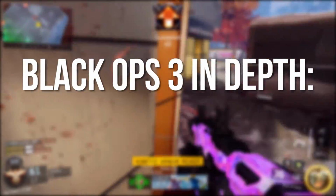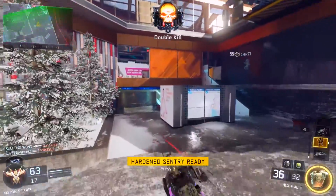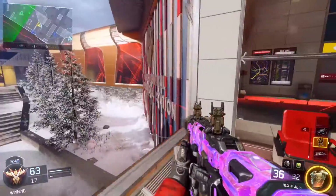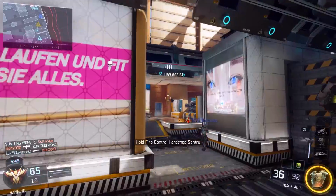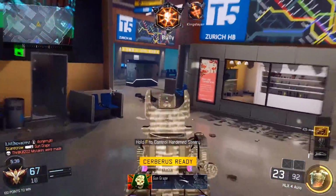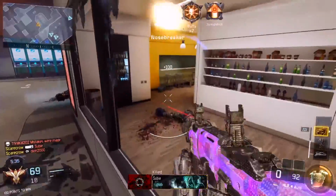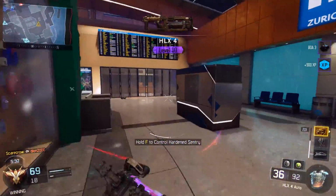Today, we're going to be looking at the HLX-4, which was the SMG added in on December the 9th of 2016 by Treyarch, and I was really excited to do this gun. A lot of people have been telling me how amazing and strong it was, so I was eager to get my hands on it and try it out for myself, and I am quite glad to say this gun didn't let me down in any way. This is certainly a very, very strong SMG, and I'll give my personal opinion at the end of this video because I have some interesting things to say about this weapon.